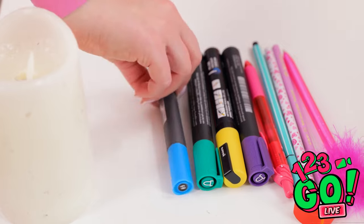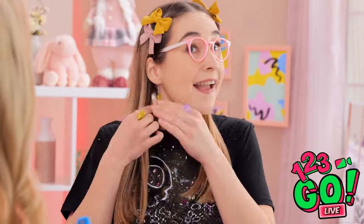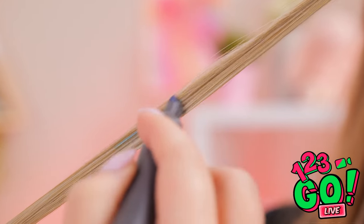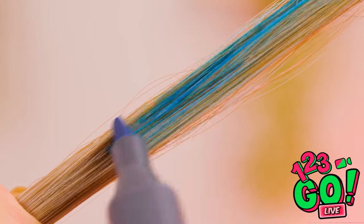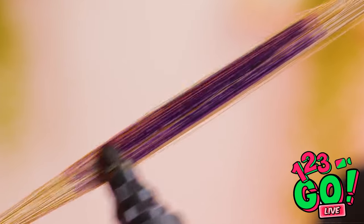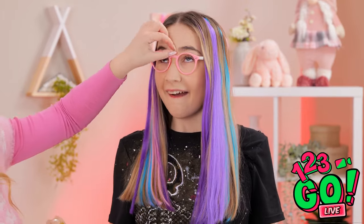Wait, we forgot about my hair! We need to do something! You're right. But what? We could use these pens. Make it more colorful. Great idea! We'll divide it into sections. I'll brush the pen over your hair. The ink will transfer and act like a hair dye. We'll use different colors. And I didn't even have to go to a salon!